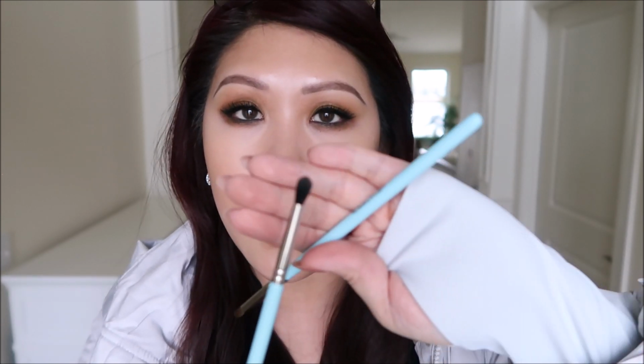This next one, the 1.20, is a tiny little fluffer brush. Like a blending brush, but decreased by 1/4, right? Or 3/4. I'm not mathing really good right now. So this I use to smoke out the lower lash line. And again, it's such a soft brush. It feels so nice. If you are someone that likes the Japanese brushes, these are really good alternatives.